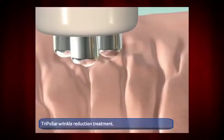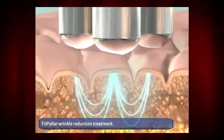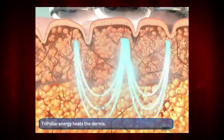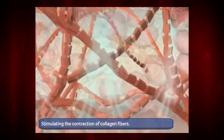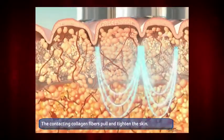I'm dying to know how the treatments actually work, though, on both the face and the body. TriPollar treatments will reduce facial wrinkles by heating the skin from within using medically proven radiofrequency energy. This internal heat causes collagen to contract, which are the key structural components of the skin. This contraction results in immediate wrinkle reduction.